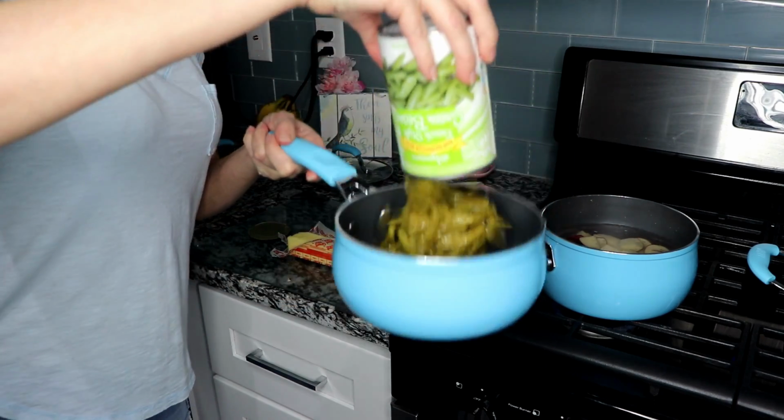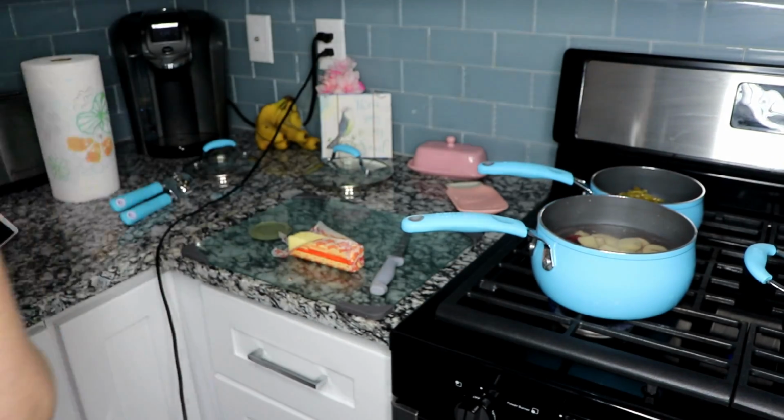So for my green beans, I just add a little bit of butter in there with some salt and pepper and garlic powder.